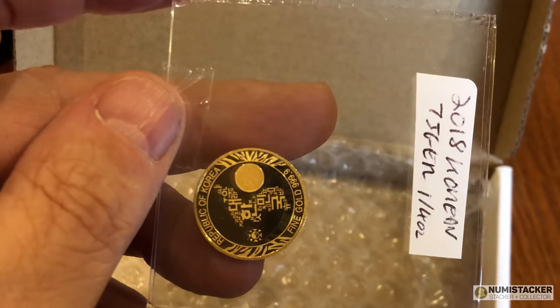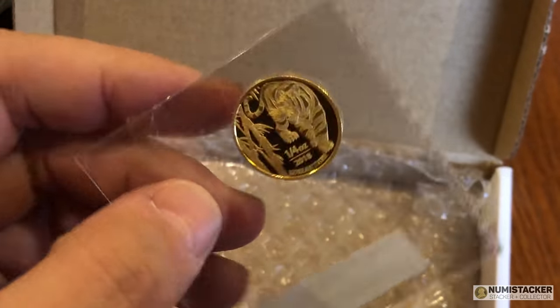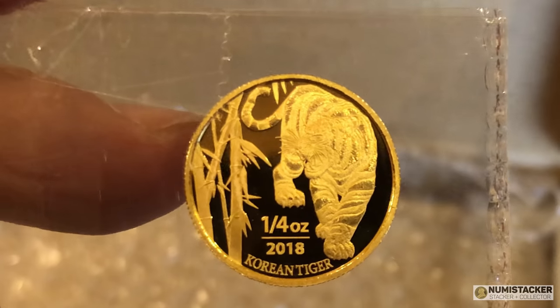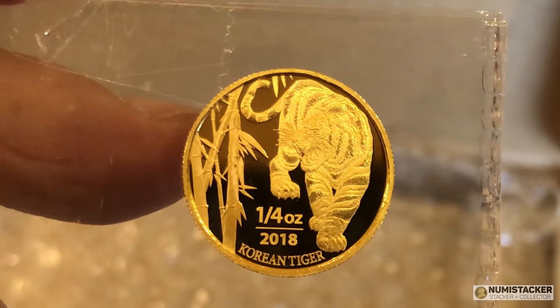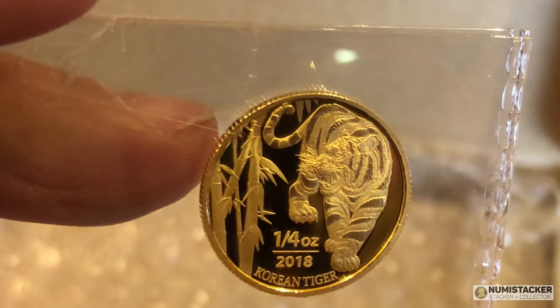And the last one in this box is an interesting coin. It's really a kind of medal as opposed to a coin. It's a bullion proof coin, quarter ounce 2018 tiger. They make a tiger every year in South Korea, and it's a very attractive coin, very nicely made, and you don't see very many of them around.